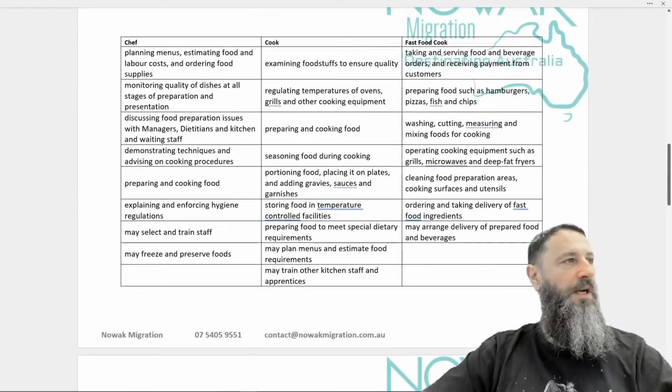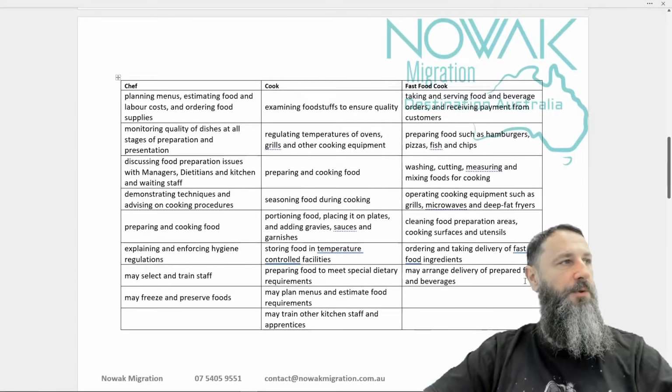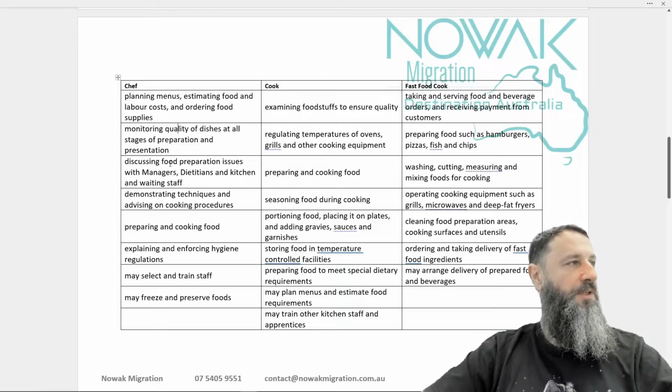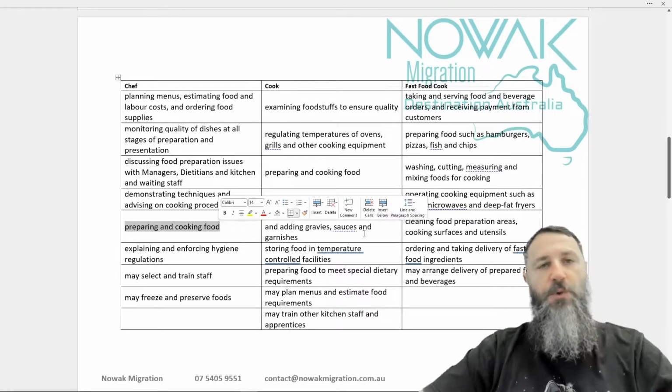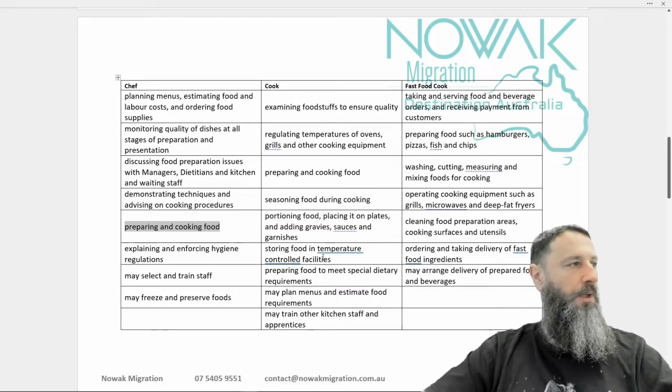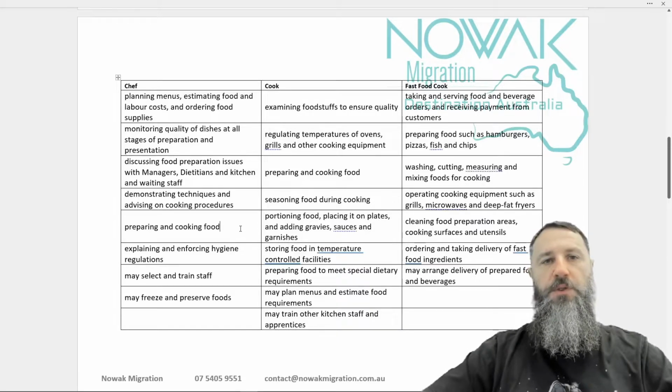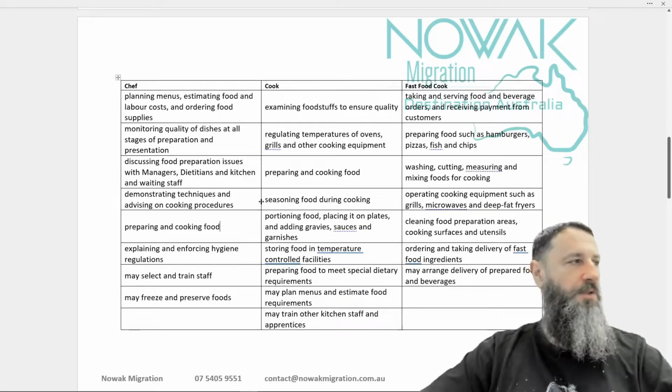Alright, so what are the tasks for different occupations? Chef: planning menus, estimating food and labor costs, ordering food supplies, monitoring quality of dishes, discussing food preparation issues with managers, dietitians, kitchen and waiting staff, demonstrating techniques and advising on cooking procedures, preparing and cooking food. So chefs, of course, are preparing food, but they do a lot more. Preparing food is not their primary role in the organization, in the restaurant or in the kitchen.